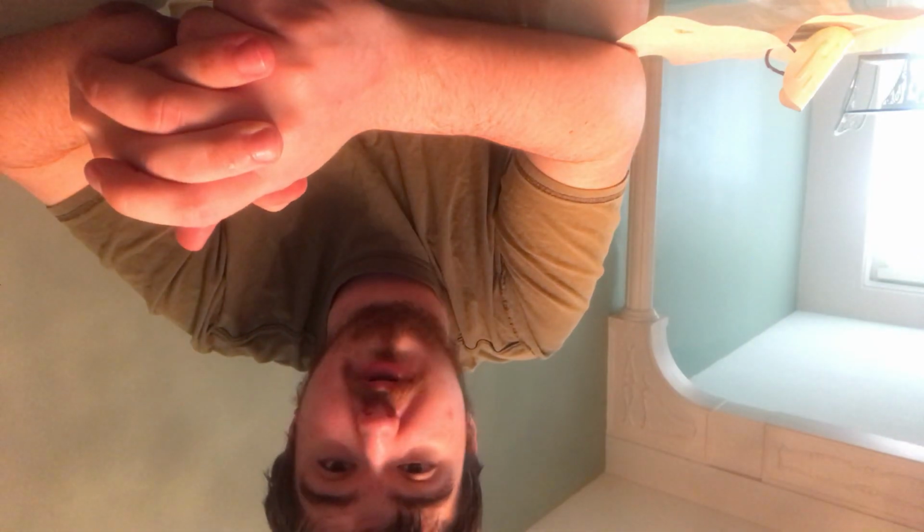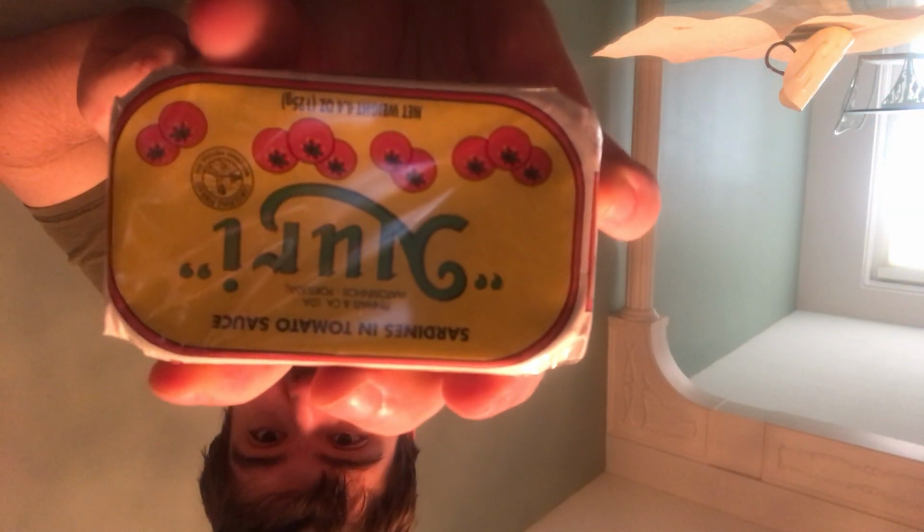These are so very good that, honestly, I might drain this tomato sauce out of the can and save it for later. Put it on some pasta with garlic. It is absolutely wonderful. I highly recommend that you check these out. Nuri, sardines in tomato sauce.